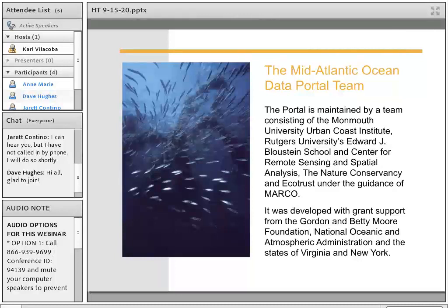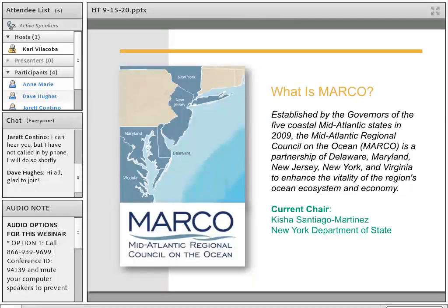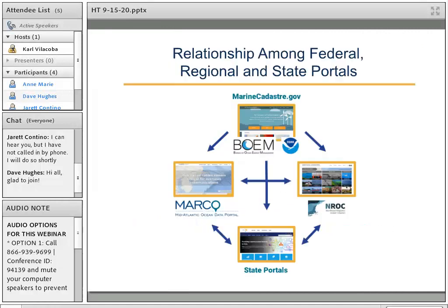The Mid-Atlantic Ocean Data Portal team currently consists of Monmouth University, where I sit, Rutgers University, the Nature Conservancy, and our developer EcoTrust, which is out in Oregon. And we work under the guidance of the Mid-Atlantic Regional Council on the Ocean, or MARCO. MARCO is essentially an office that was started by the five Mid-Atlantic states, who we would consider from New York down through Virginia, to work together on ocean issues. And currently, the chair is New York State.